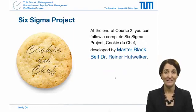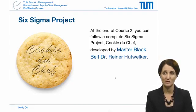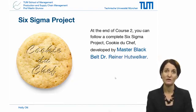And finally, our highlight is a complete Six Sigma project, Cookie du Chef. This is developed by Master Black Belt Dr. Rainer Hutwelke, who has over 25 years experience working internationally with big companies on Six Sigma projects. He has developed also an Excel-based tool which supports the entire DMAIC cycle, and you can use this tool to help you structure and work through then your own Six Sigma project. But he will be guiding us through a series of lectures in the end of the course to apply everything that we've learned in course 1 and course 2.